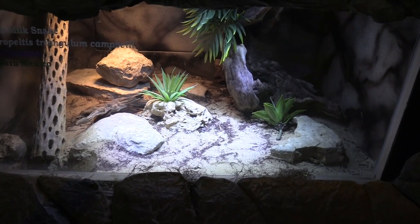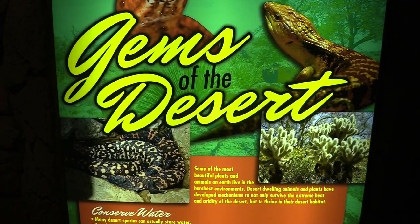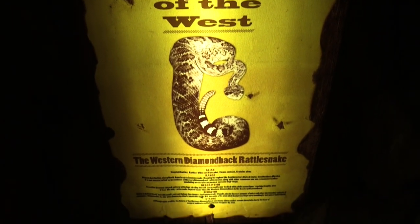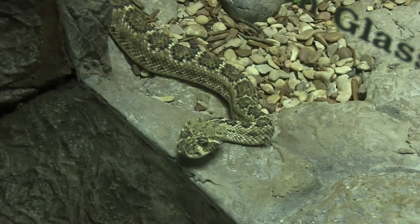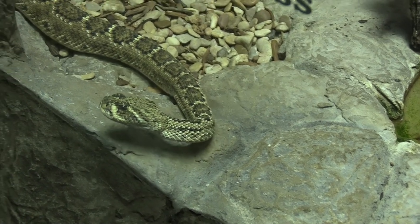This habitat has a Peruvian milk snake, and the milk snake is all the way in the back, right by its water hole. The gems of the desert. Legend of the West, the Western Diamondback Rattlesnake. Yeah, so the Western Diamondback Rattlesnake is just moving all around.